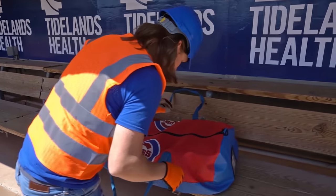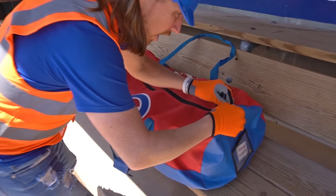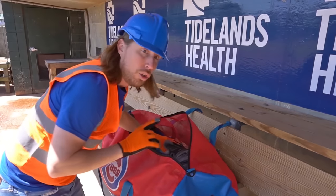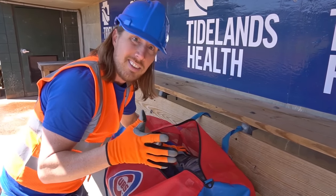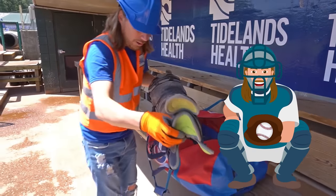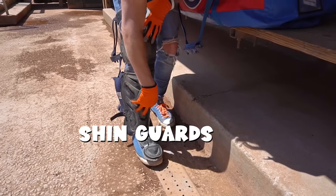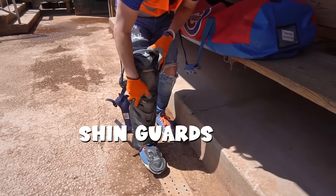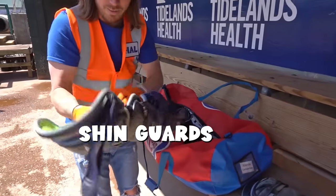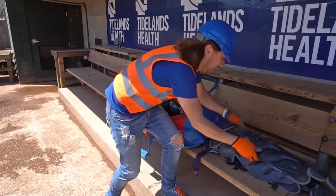Let's see what's inside here. Look, it says Chicago Cubs. That's awesome. So let's open this up. Wow, there's some really cool stuff in here. They have a really cool position called a catcher, and he gets to wear some really cool stuff. Look, like these. These are shin guards that protect your feet and your legs from fast baseballs. And we got one for this side too. One for your left, one for your right. Let's see what else we got.